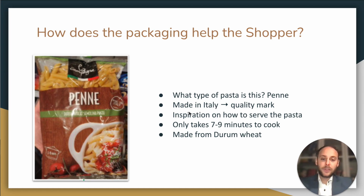Then we have another thing that they very smartly put on the packaging here. They put made in Italy. Why is that smart? Because we all know the pasta really comes from Italy. So this is a quality mark. When you see that as a shopper, you will immediately think this was made in Italy, thus it must be good.